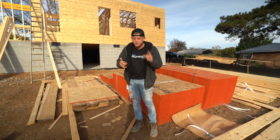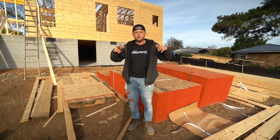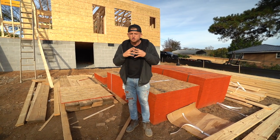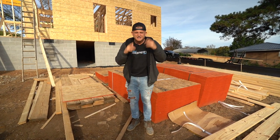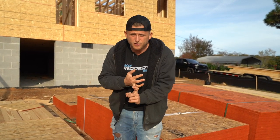So literally everywhere, we got the LVLs in, which are on back order all around the country. Builders are waiting for those. It's so hard to get right now, but big shout out to 84 Lumber. They got me taken care of and we got our LVLs in. They're taking care of all the ceiling joists.